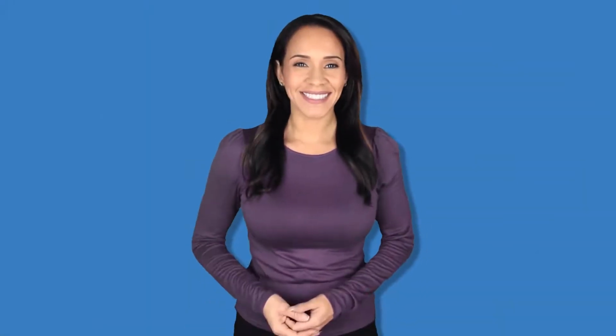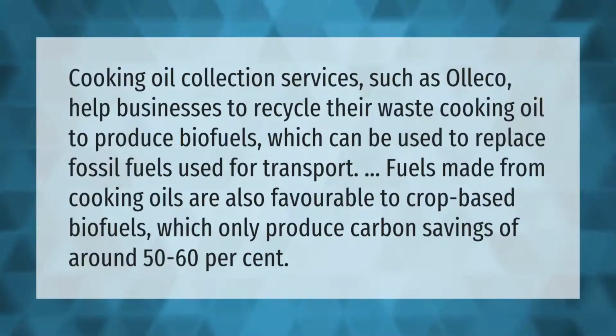Cooking oil collection services, such as Olico, help businesses to recycle their waste cooking oil to produce biofuels, which can be used to replace fossil fuels used for transport. Fuels made from cooking oils are also favorable to crop-based biofuels, which only produce carbon savings of around 50 to 60%.